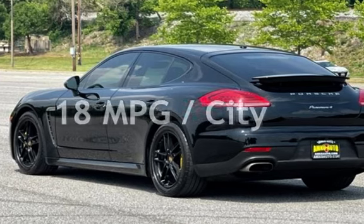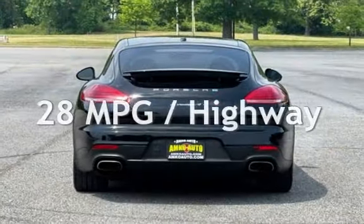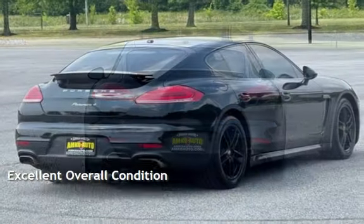Estimated fuel economy for this vehicle is 18 miles per gallon in the city, and 28 miles per gallon on the highway. This vehicle is in excellent overall condition.